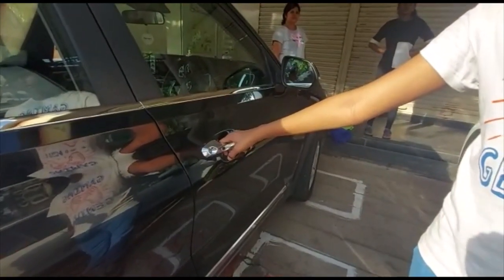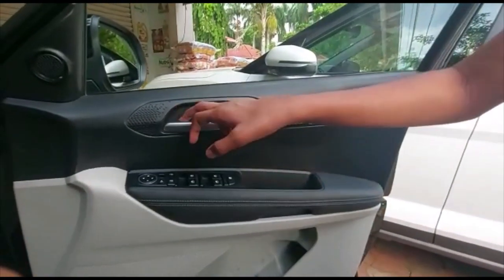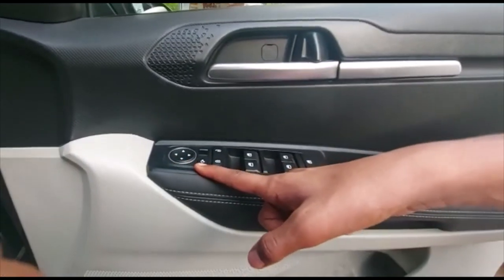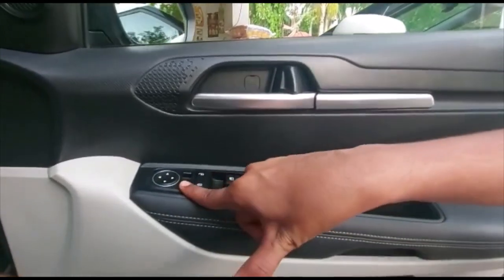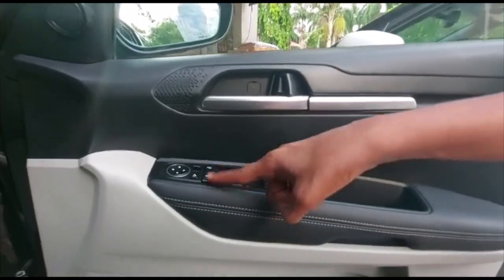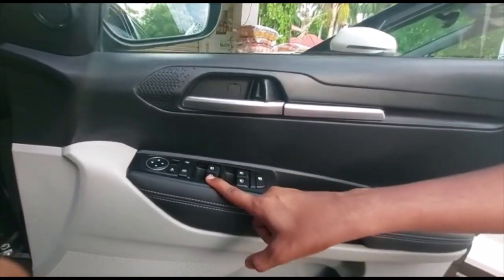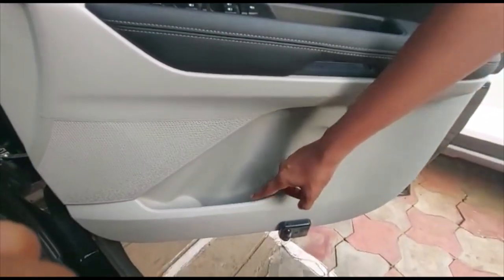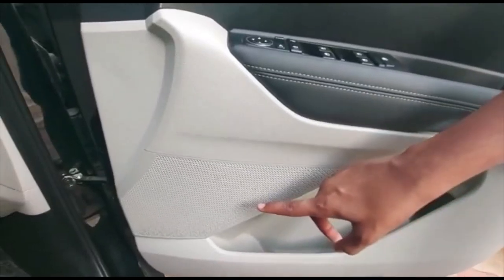So let's talk about the interior. We have door handles with steel finishing. Here we can see the controls of the side mirror, where we can move it top, bottom, left and right. If you press this button, we can close and open the side mirrors. We have the lock system controls of the car here, where we can lock and unlock. We also have the controls of the electric windows here, and this is the button for locking all the electric windows. Below here, we have the storage space where we can store our bottles and umbrella. And we also have 4 speakers around the car.